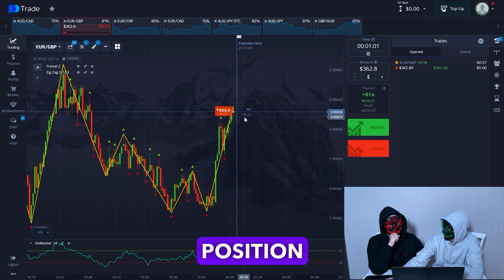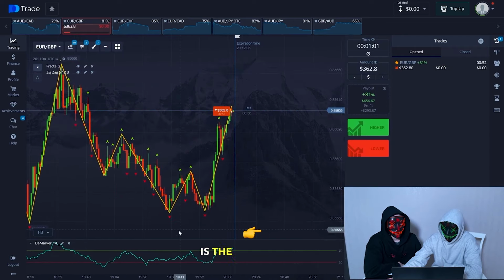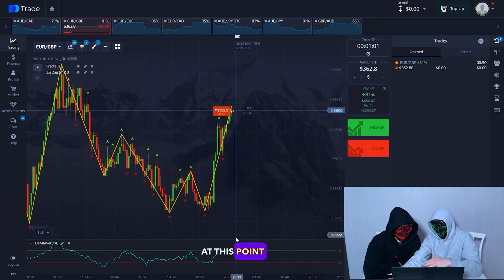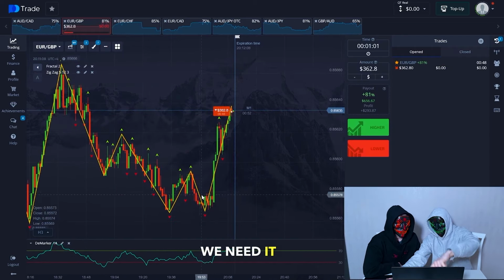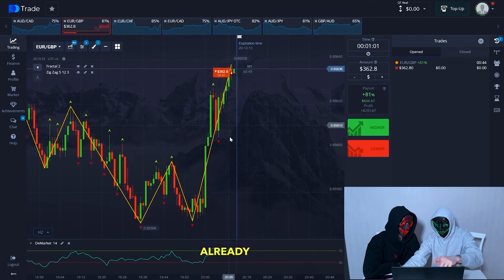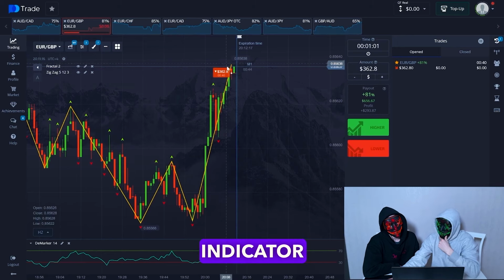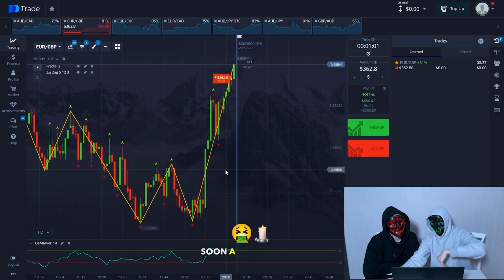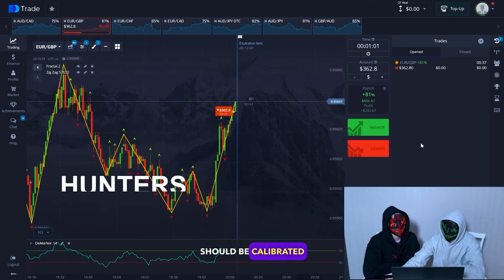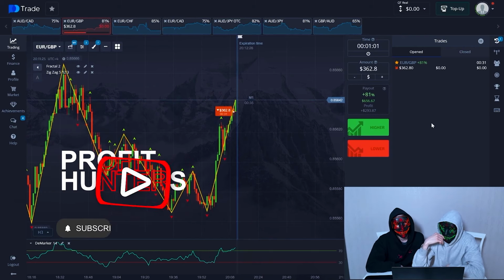A very good position. And it seems to me that we have what we need from the chart right now. At this point it should go down. We need it. The DeMarker indicator will tell you, and the zigzag has already gained a definitely large price. According to the fractal indicator, we can see that soon a green arrow should appear that you need to follow in the downward direction.